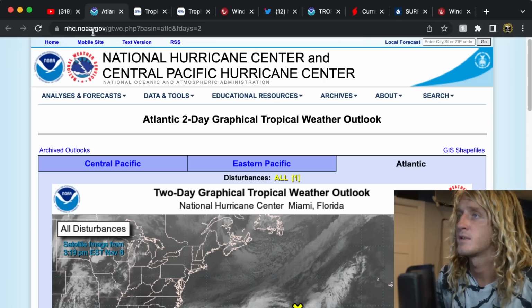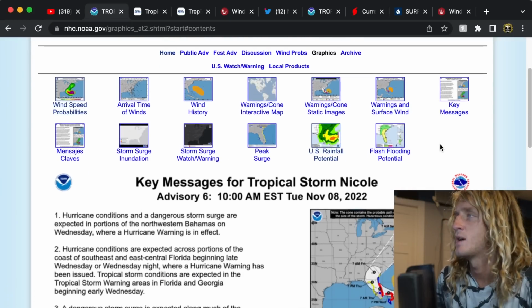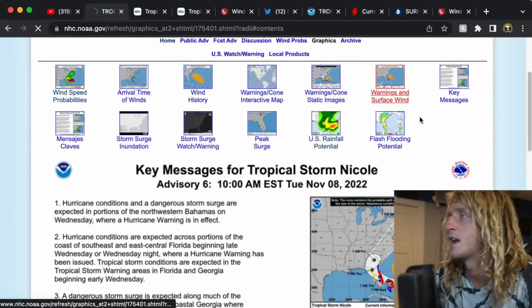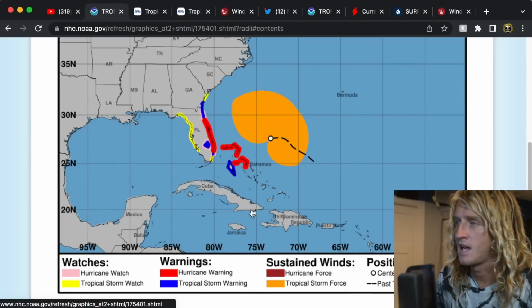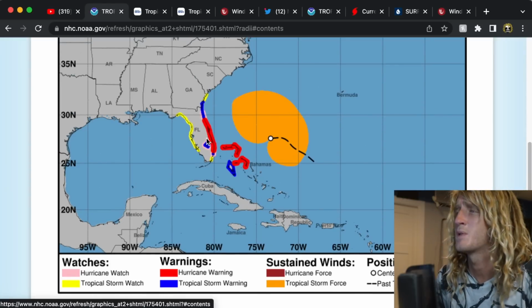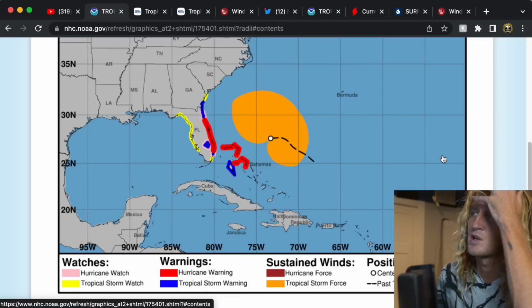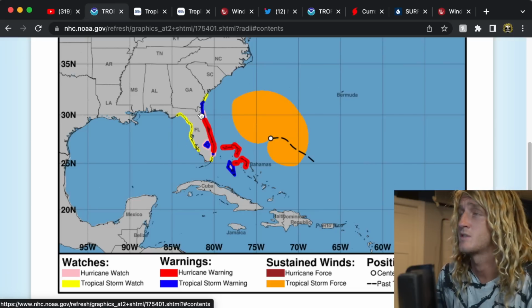I'm going to go to the National Hurricane Center really quick. There she is. Nicole, still a tropical storm. But if you look at the warnings, like I said, it was going to happen. Hurricane warnings up and down the East Coast. I believe there's already evacuation orders in place for parts of the East Coast of Florida. The entire Gulf Coast of Florida now under tropical storm watch. I have a feeling that will change as well.